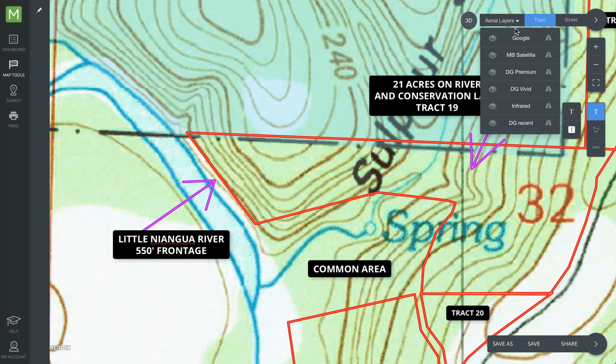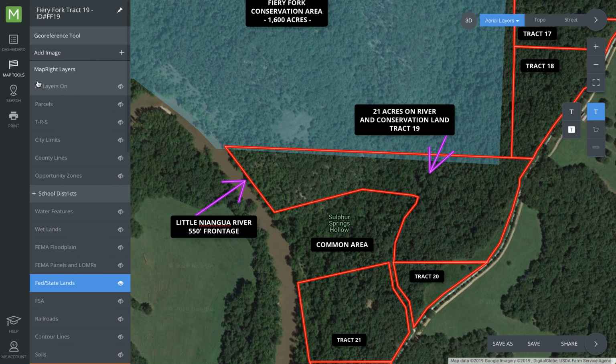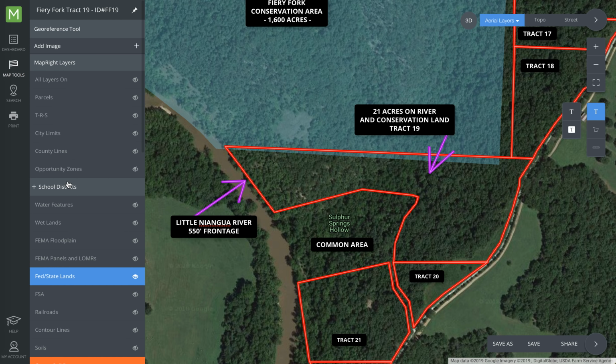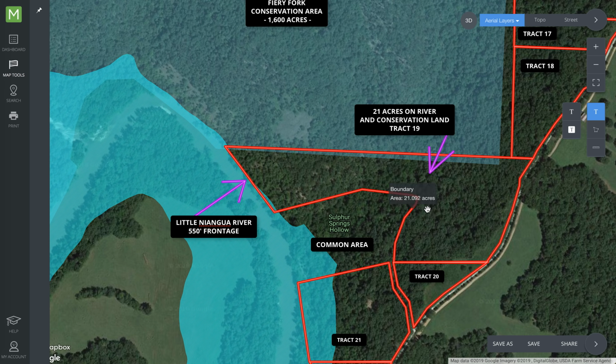Although, now that I said that, that's one other thing that's really cool about this property, and we can look at it on the MapRight app. We can actually turn on the layer that shows where the FEMA floodplain is. Most river properties, if they have direct frontage, a good portion of them will be in the floodplain. On this particular property, I just turned on the floodplain, so that's the bluish area, and it's showing basically none of the property in the floodplain.